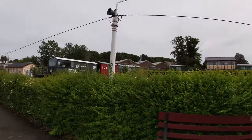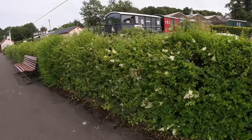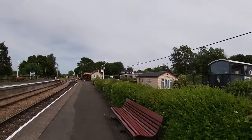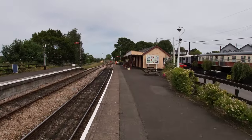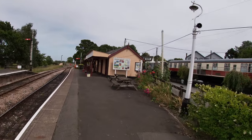Oh, the smells of summer. You can't smell it, but I can smell all the plants in the hedgerow here. Lovely wafts. The sign on the edge says Bodiam, so that to me says that the train coming from that direction, the next station is Bodiam. You would think so, right? Because that's the line. Let's have a quick look at this.